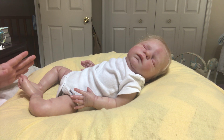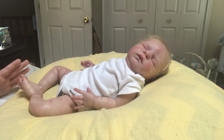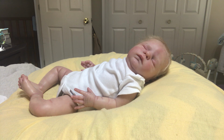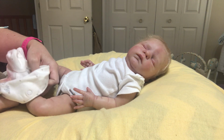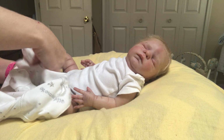He's kind of an in-between size of a preemie and a newborn. So this larger preemie should fit him well. So I'm just going to go ahead and start getting him dressed. And I'm going to talk a little bit about what's coming next.